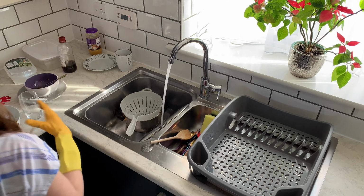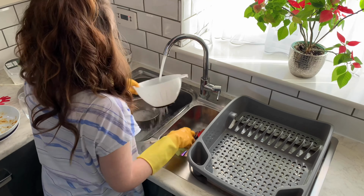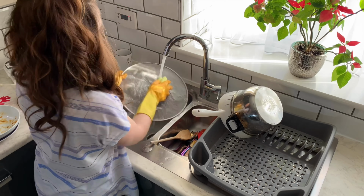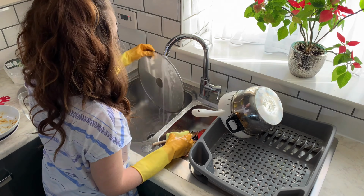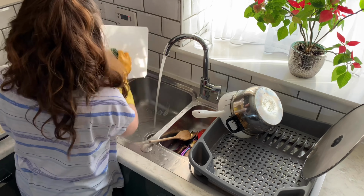Once I'd sorted out all the rubbish and I had everything a little bit more organised, it was time to go in and do the washing up. I used to always make sure that I did it before bed, and I do still do that most of the time, but recently it has been getting a little bit on top of me and I've just not been in the mood to do it before bed, so I've just left it until the morning.